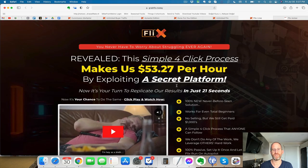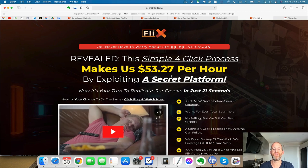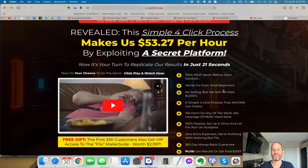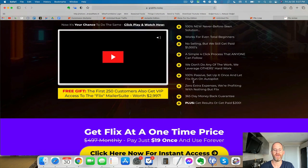Let's take a look at the sales page here together. It says, revealed: this simple 4-click process makes us $53.27 per hour by exploiting a secret platform. They say no selling, but they still get paid thousands. Simple 4-click process. Don't do any of the work, and so on.